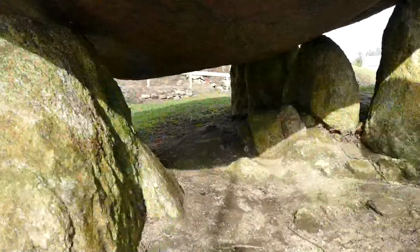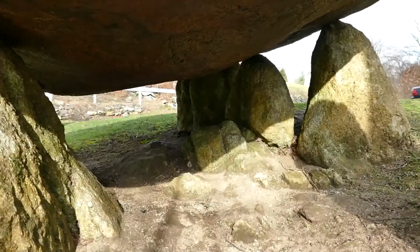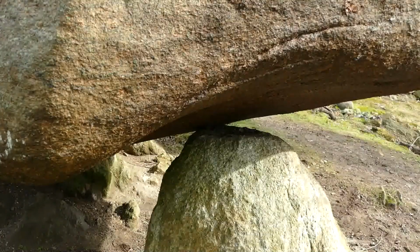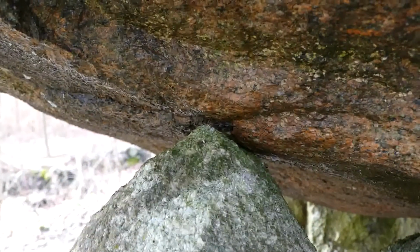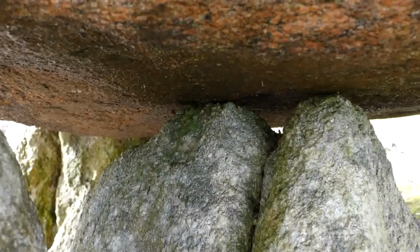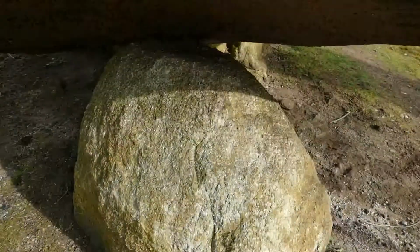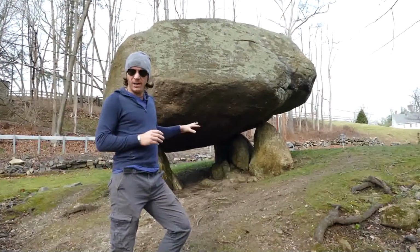These 6 stones are also really pointy, so the point of contact between this massive boulder and these stones is basically a point. As it's pointy, it's going to have increased pressure, which is going to help the piezoelectric effect, which I've talked about a lot in my films, where you put certain crystals under pressure and they release electricity. So very interesting, really interesting place.